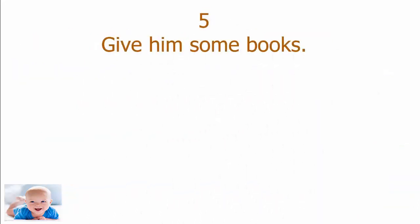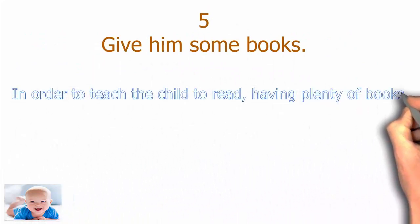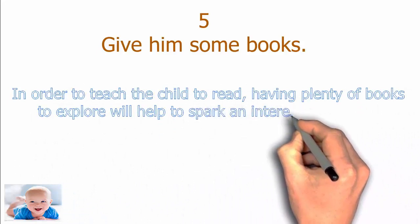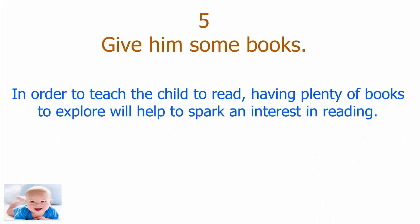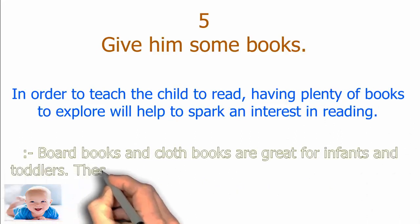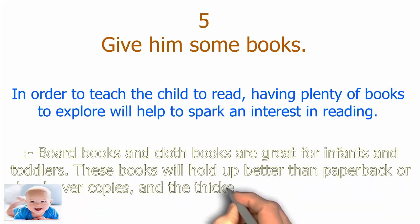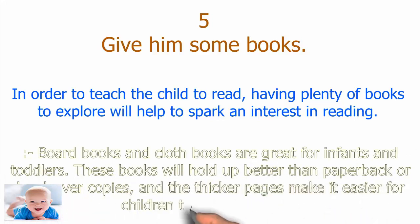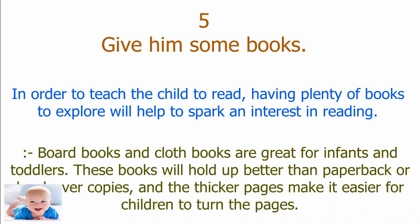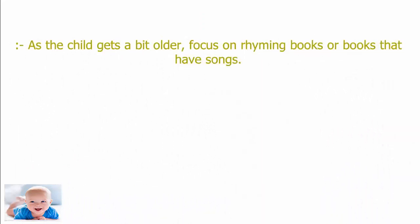Give him some books. In order to teach the child to read, having plenty of books to explore will help to spark an interest in reading. Board books and cloth books are great for infants and toddlers. These books will hold up better than paperback or hardcover copies, and the thicker pages make it easier for children to turn the pages. As the child gets a bit older, focus on rhyming books or books that have songs.